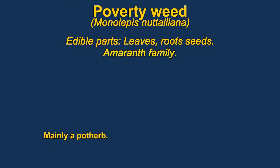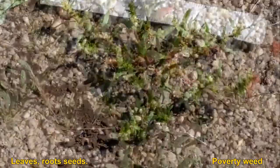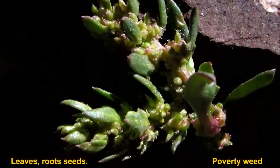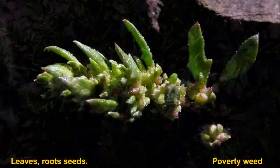Poverty weed is a Monolepis. Monolepis are members of the amaranth family. They have edible leaves, roots, and seeds. The leaves are very good as greens. The root is small, but with an acceptable flavor. The seeds can be dried and ground into a powder, mixed with water.